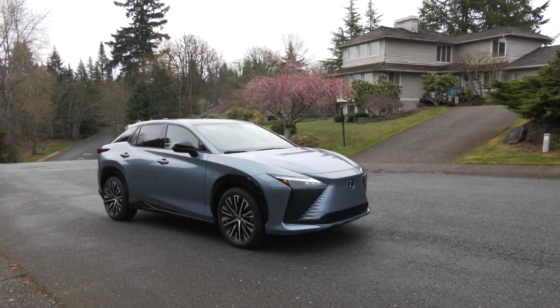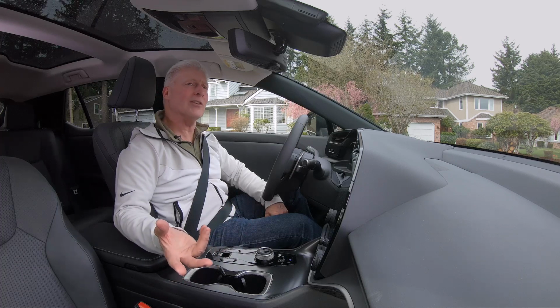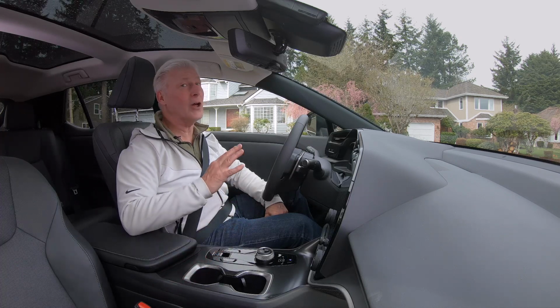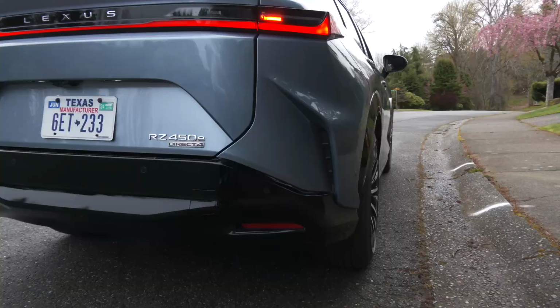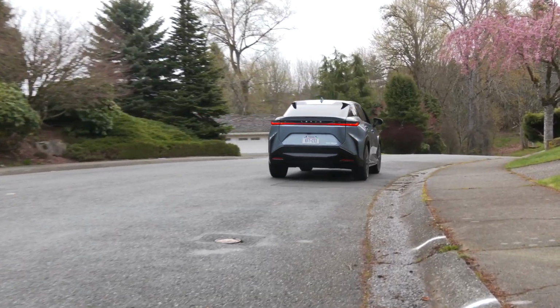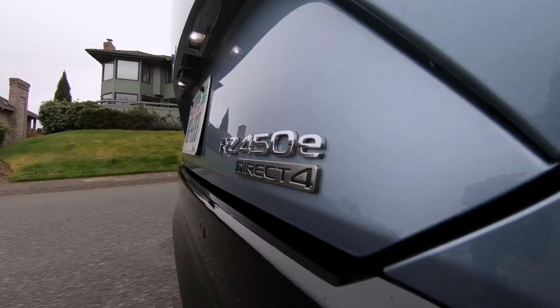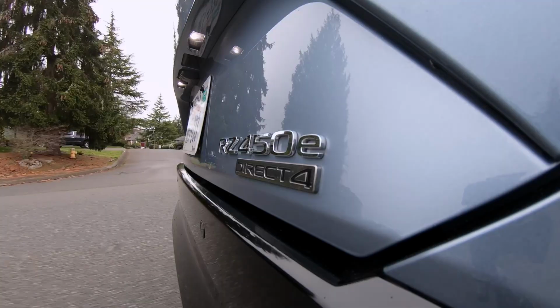Lexus finally has an all-electric vehicle, the RZ450e. I'm Tom Volk for the Seattle International Auto Show, and electrification really suits Lexus. It's quiet, smooth, and powerful. The SUV crossover design is what sells these days. Lexus is giving buyers what they want.